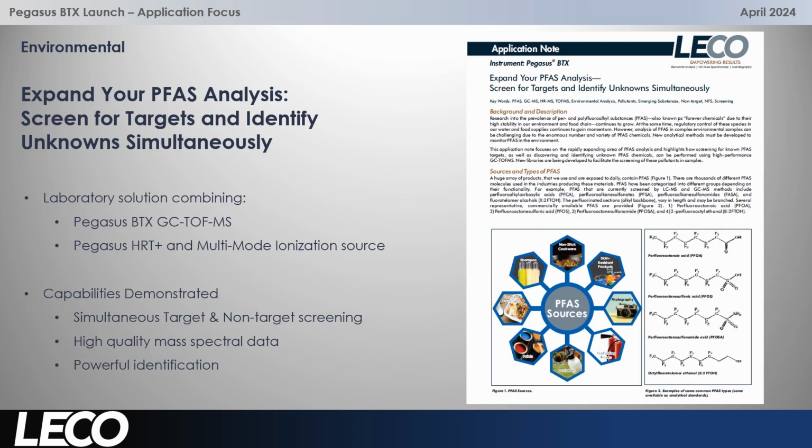Moving on to environmental analysis, and a hot topic, of course, is PFAS. Many laboratories are trying to expand their knowledge. So here is an example of using the Pegasus BTX in combination with another powerful LECO product, the Pegasus HRT high resolution instrument with its multi-mode ion source, to provide simultaneous target and non-target screening with very high quality mass spectral data and then powerful identification.